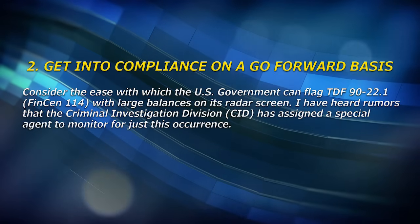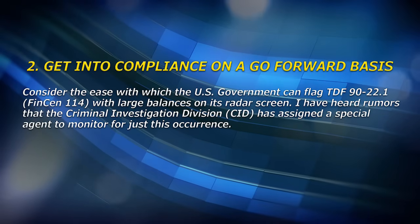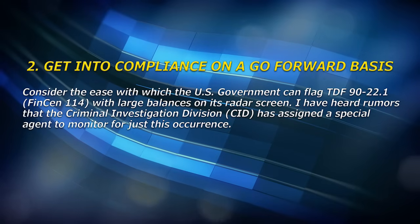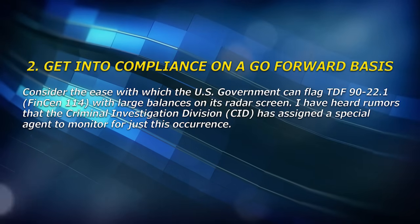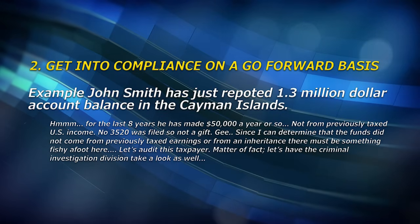Well, consider this. Consider the ease, in the day and age of databases and data mining and computers, with which the IRS could identify a large account that just pops up on the radar screen. Through my continuing education, it is my understanding that the Criminal Investigation Division of the IRS is doing just this as we speak. Imagine this, for example. John Smith reports for the very first time that he has $1.3 million on deposit with a financial institution in the Cayman Islands. Imagine you're an investigator that's been asked to look at this.